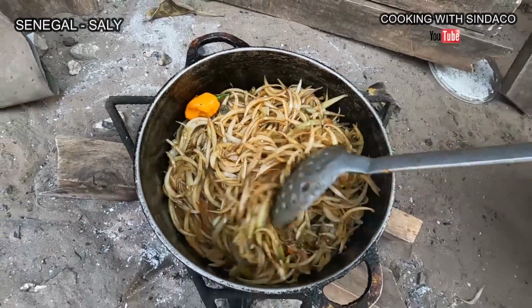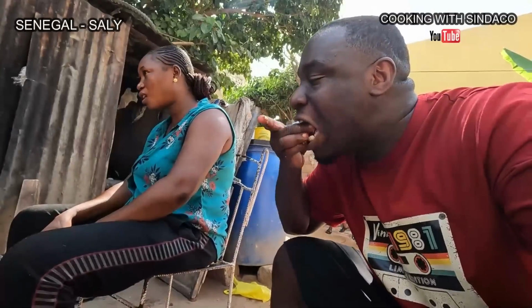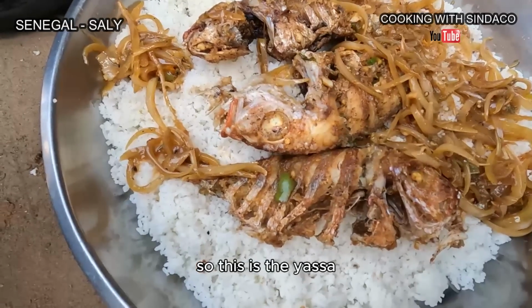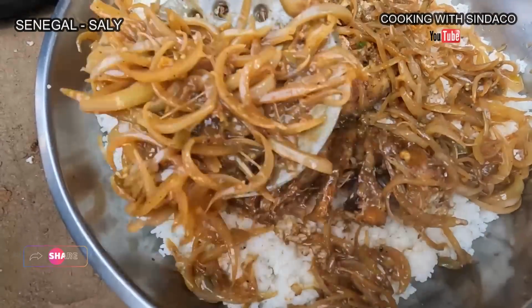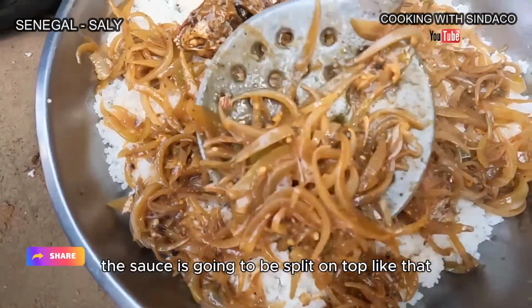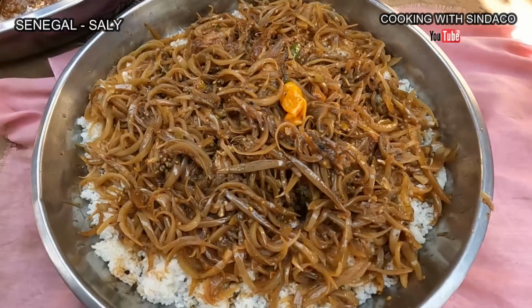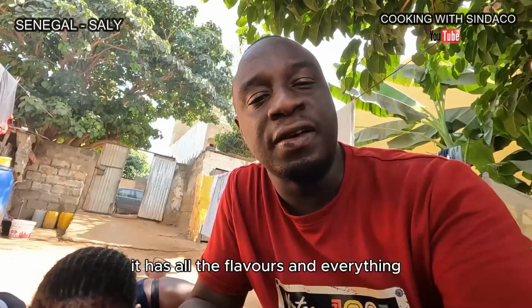Ingredients. Now we have to flip this side. So this is the yassa, and this is how the sauce is being displayed on top, like that. And then it goes to the rice and the fish. Man, it's so delicious. It has all the flavors and everything.